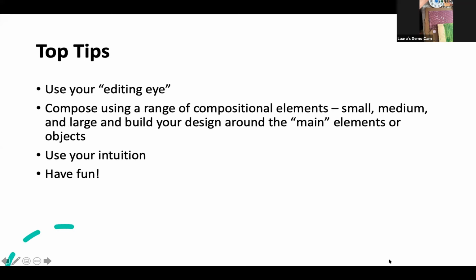So these are just three little tips I have. When trying to create a composition, you want to use your editing eye. Like I said, I'll put things together and then move it around, and then think about it, go back to it later. I usually sleep on it, and then I feel like I know when I'm done.